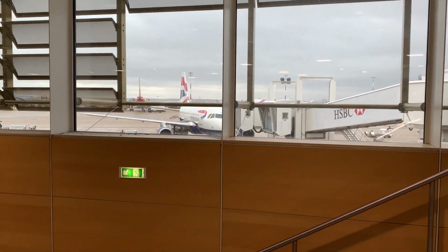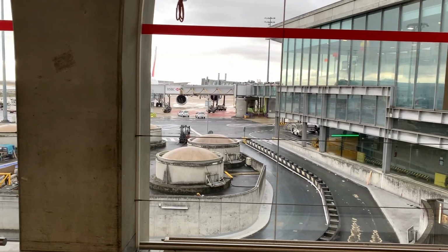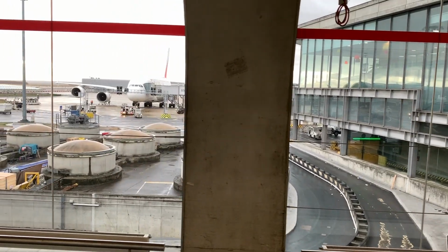Deboarding the aircraft was fairly quick and efficient, and we deplaned onto an air bridge. This brought us into Terminal 2 at Charles de Gaulle. The queue for immigration was non-existent, so within no time I was landside and ready to head into Paris.